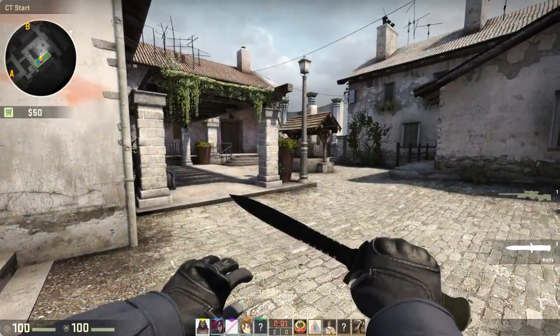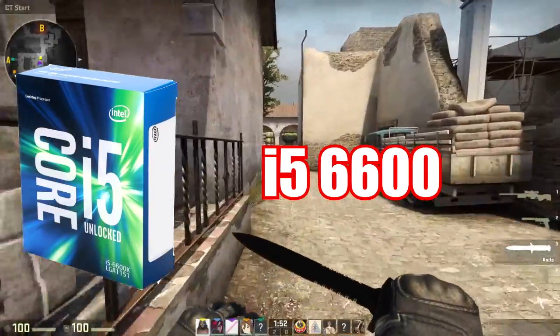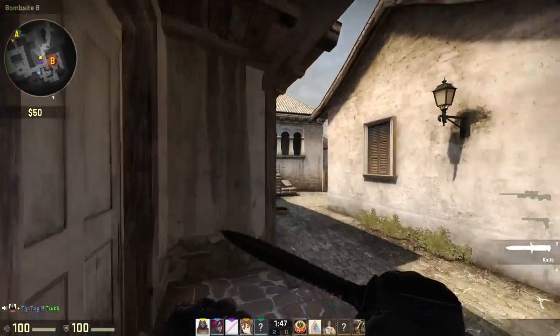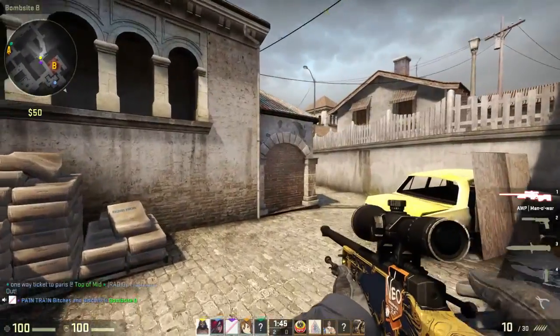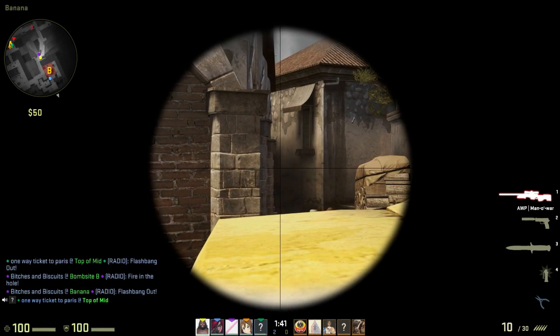Alright guys, here it is, the final CPU, the best deal going right now. It's the Intel Core i5-6600. This is a great deal right now. It's a quad-core 3.3 gigahertz Skylake CPU. You pair this thing with a good motherboard, you can overclock to the moon, and it's on an extra savings deal right now.